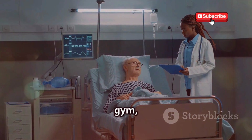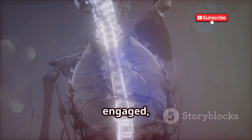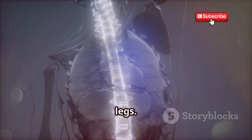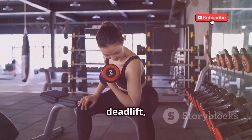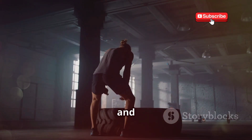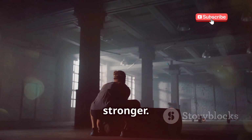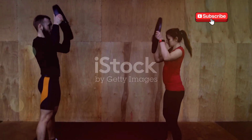So next time you're in the gym, take a moment to check your form. Make sure your back is straight, your core is engaged, and you're lifting with your legs. It's the small adjustments that make the biggest difference. So, respect the deadlift, and it will respect you back. Start light, focus on form, and gradually increase the weight as you get stronger. Trust me, your spine will thank you for it. Happy lifting, everyone.